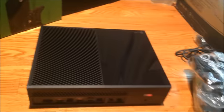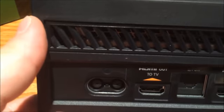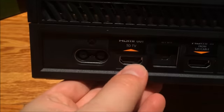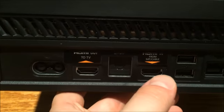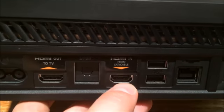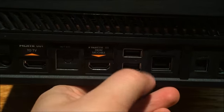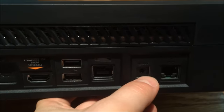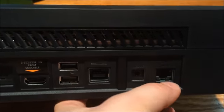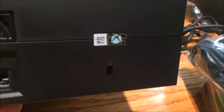There you go. Here's a look at the connectivity on the back. There's the power. There is HDMI out. There's Toslink optical audio. HDMI in for the TV that they promised you. USB ports, port for the Kinect. Looks like an IR sensor blaster output thing. And of course Ethernet. There you go. There's your warranty sticker, I think. That's what that is. And then there's a Kensington lock.